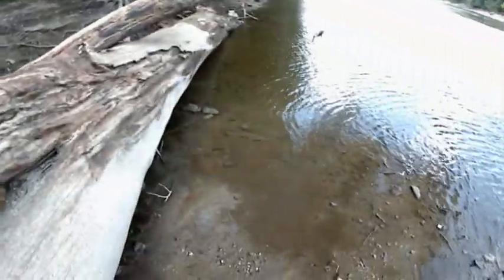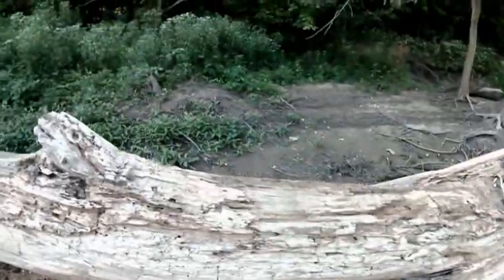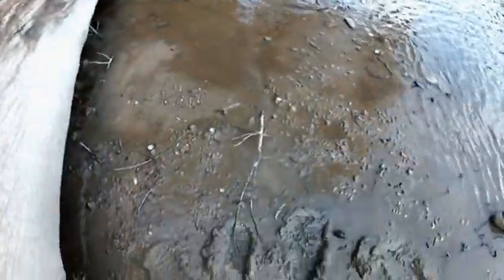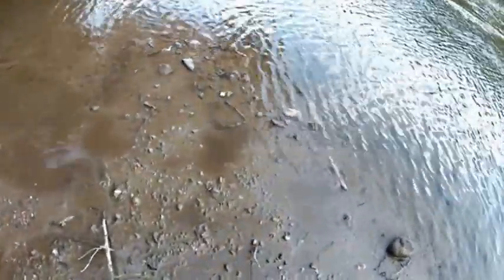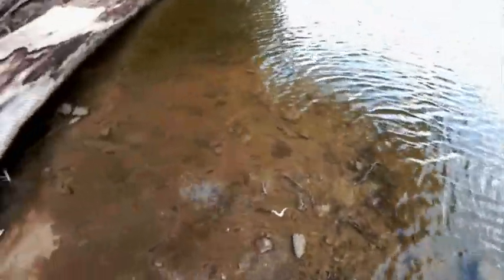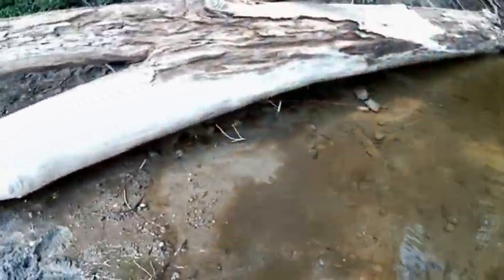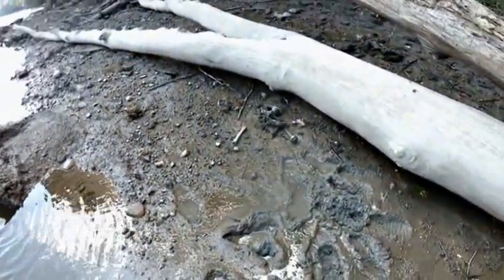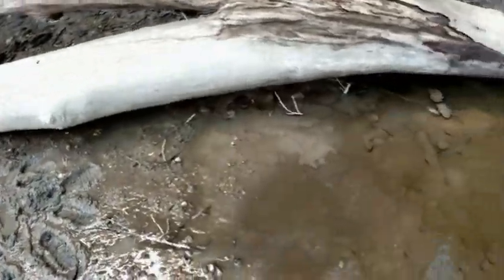I think the reason I didn't see this is because I was walking on the other side of this big log here. And so he was just laying there waiting for me to pick him up. That's pretty cool. So, yeah, have kind of a closer look through here, I guess. Because I know I didn't walk on this side of the tree. Yeah, pretty cool last little find, right?